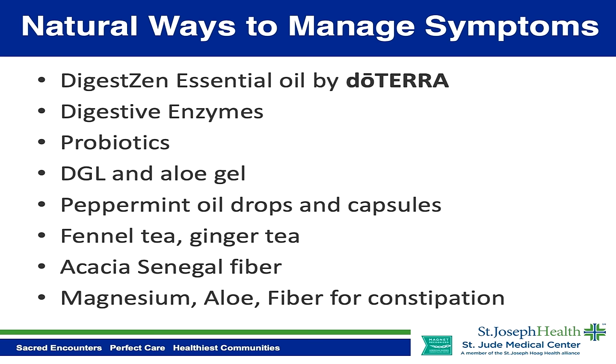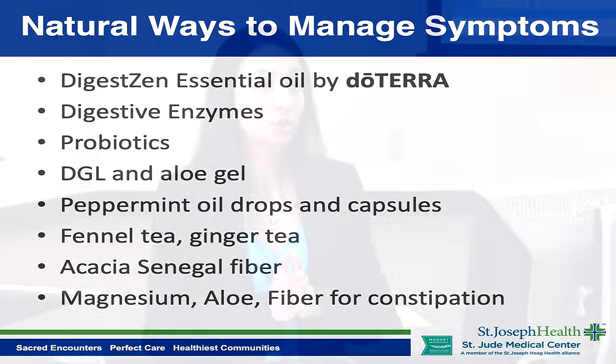So enzymes help you digest your food better and there's so many kinds out there. There's amylase, lipase, ox bile, bovine pancreatin, bromelain from pineapple, papain from papaya. And typically I'll give a patient a combination one that's really strong and it works amazing. In fact, it can help patients handle some of the lectins and some of the things they're having trouble digesting. So if they take the enzyme 15 to 30 minutes before they eat, they're able to digest a lot better.